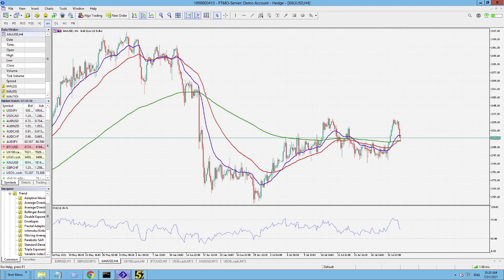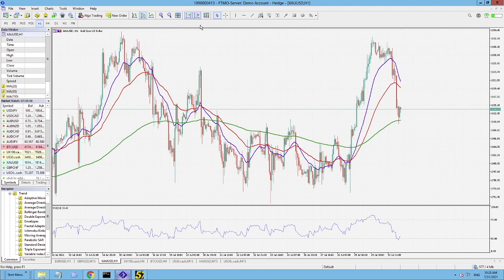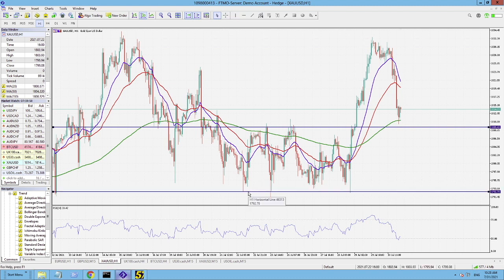So let's look at the overall trend direction of gold. We can see it's been pretty much in an upward ascendancy on the 4-hour chart. But when we break down to the 1-hour chart, we can see that over the past week it's really been choppy movement, very much range bound, between 1810 and lows around about 1790. It's been really choppy between those regions.